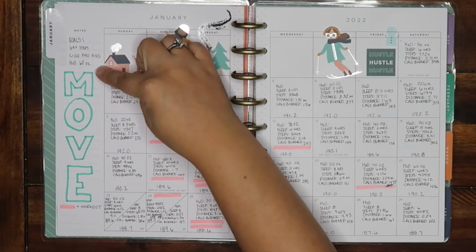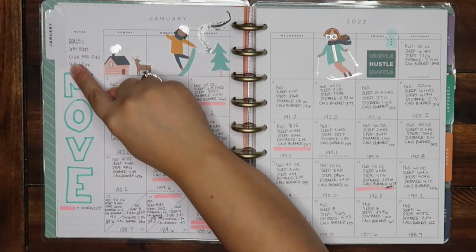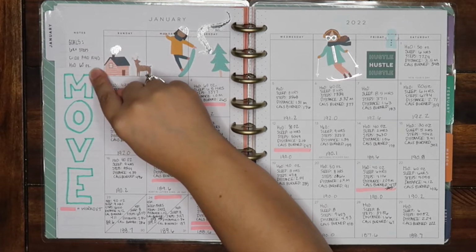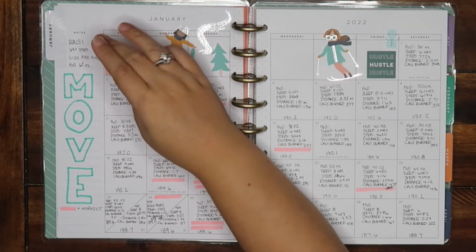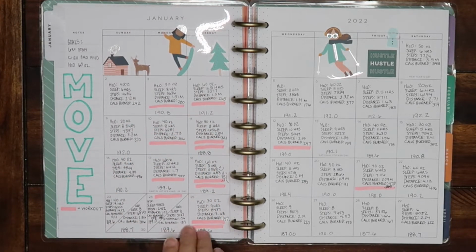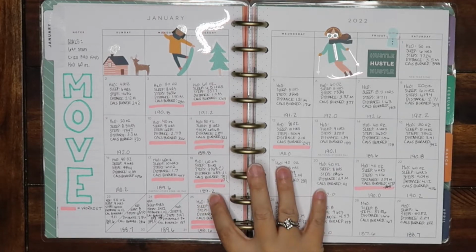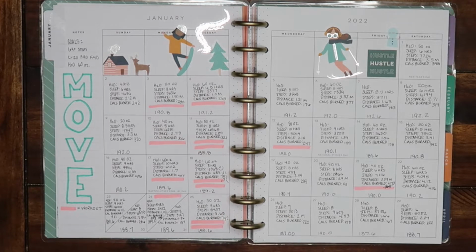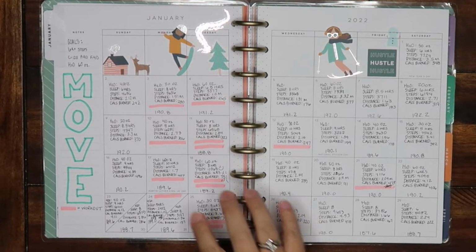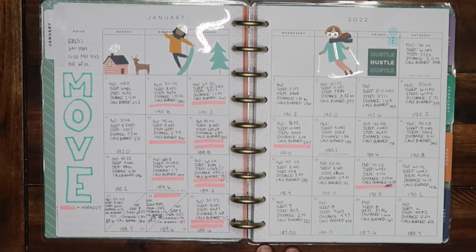Up here were my goals for the month, so I wanted to hit 6,000 steps every single day. My macro goals were carbs 120, protein 90, and fats 40, and then I wanted 60 ounces of water every single day. So 6,000 steps seems like a small amount, but a lot of days when I'm home, Monday through Friday I'm home with my kids, I'm homeschooling them, or we're driving around for appointments and different time commitment items. And so a lot of those days I was only getting like 3,000 steps. And so this 6,000 steps is pushing myself to get more active on these days that I am so busy.